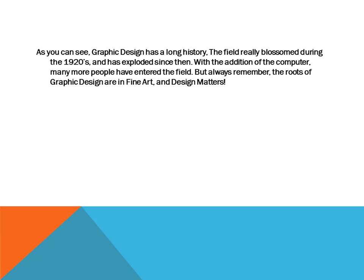As you can see, graphic design has a very long history. The field really bloomed during the 1920s, and it's exploded since then. With the addition of the computer, many more people have entered the field. But always remember, the roots of graphic design are in fine art, and above all else, design matters.